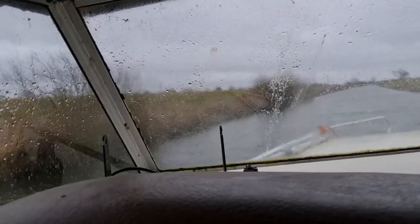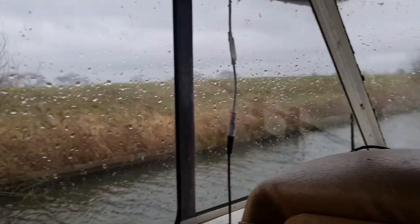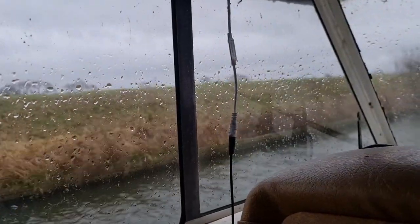It's funny seeing the river like this. I don't normally cruise the river at this time of year when it's like this. Everything's sort of dead or in hibernation.